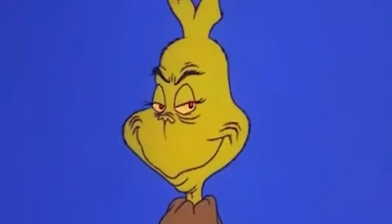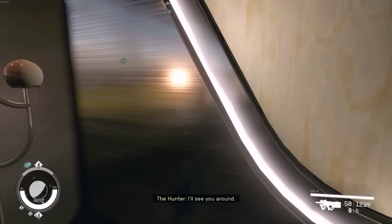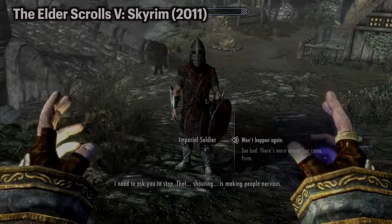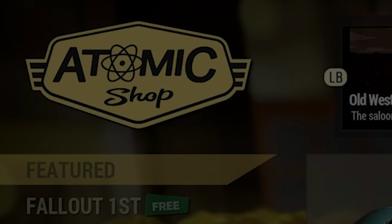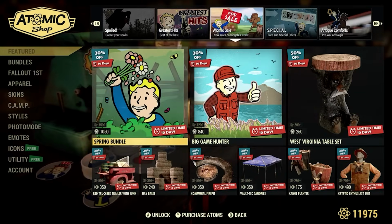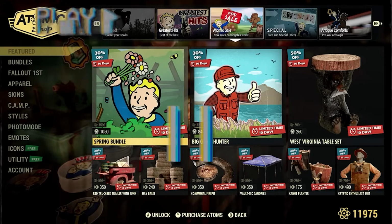At this point, Bethesda would start to change. A change that would slowly but surely change the entire way in which they approach games. Instead of focusing on quality, they started releasing half-finished, buggy games. However, there was always one thing that was guaranteed to work at this point: the store for microtransactions. Like in Fallout 76, when it was released, there were bugs everywhere. But at least the Atomic Shop was working, but we're going to talk about that later.